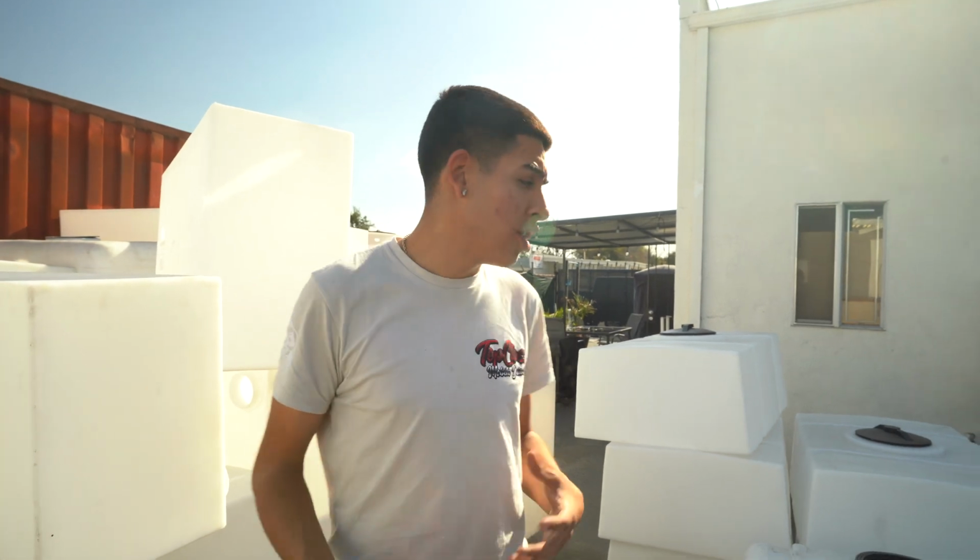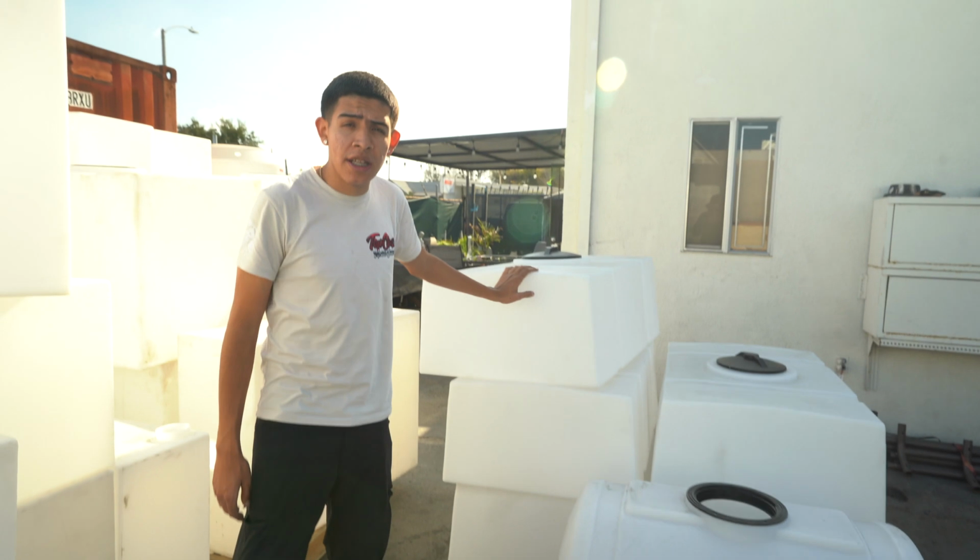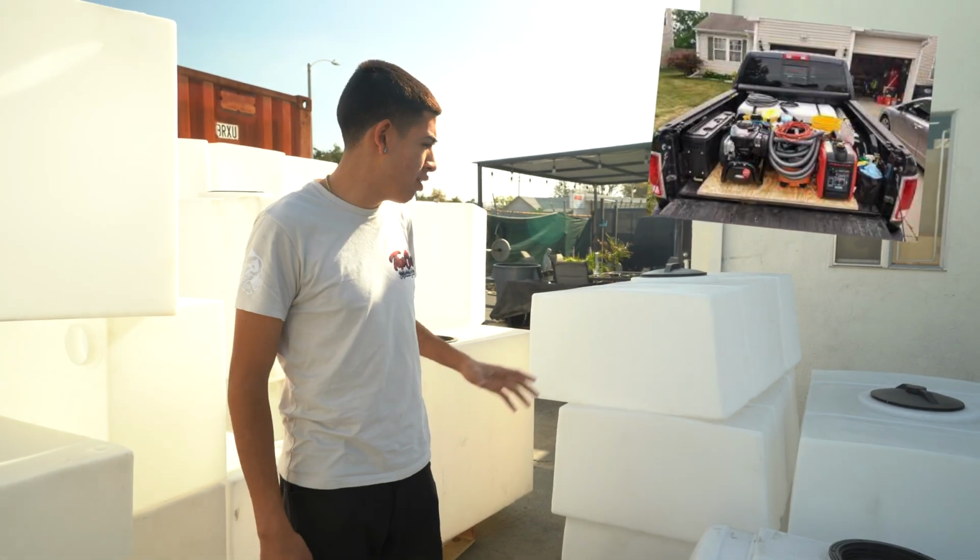When it comes to water, every gallon is roughly about 8 pounds. So if you went with a 100-gallon tank, you're looking at about roughly 800 pounds of water in that vehicle outside of your pressure washer and everything else. So if you look over here, these are what we consider low profile tanks. These are for those who are in a truck bed or something small.